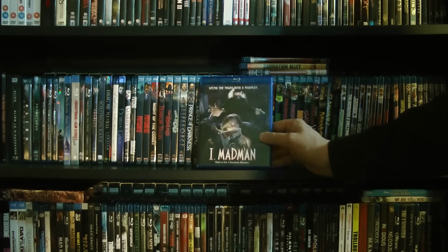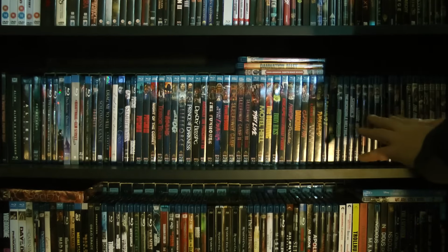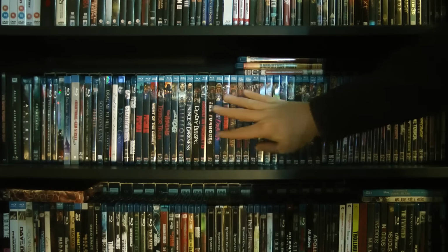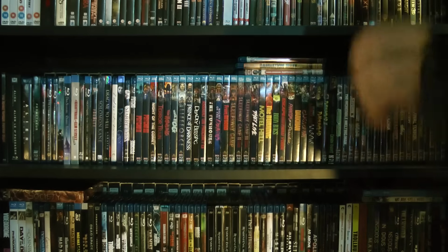A lot of these are recent acquisitions. I just haven't got around to watching it. But yeah, just looked like fun. A lot of these non-collector's editions also were on sale, like 2 for $20 or 2 for $30. Normally the collector's editions here go for between $25 and $30 a piece. They're not cheap, but that's because they're collector's edition.